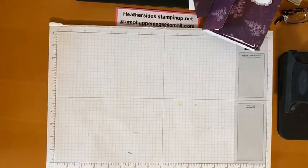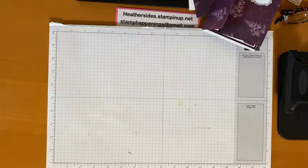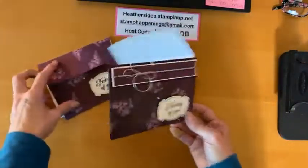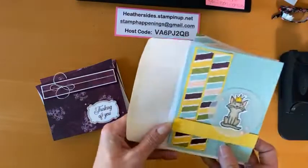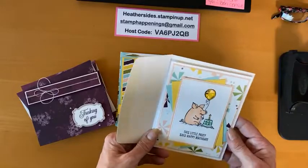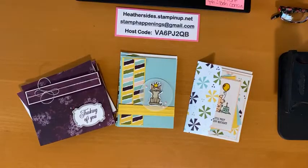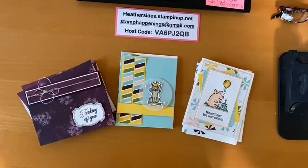Woo, now I'm throwing stuff around. Okay, so we have the one we just made. I like the one with the bigger bow a little bit better, but that's just me. We have our pretty kitty here, Royalty. And then we have our cute little birthday piggy. I have the one we made set off to the side so that I don't put stuff on it. See, got it right there. So that's everything that we made tonight.